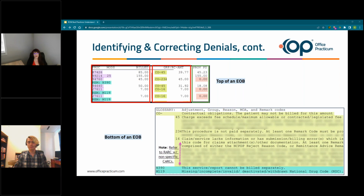As you can see, any of them that say CO45 have both an adjustment and a payment in the payment category. CO45 is a contractual adjustment. This adjustment means that you have been paid the most allowed per your contract with that payer, and the amount they're adjusting off is in excess and nothing else is owed. This code is usually going to come with the payment, so we don't normally pay too much attention to it because we were paid as expected. It's the other ones you have to pay a little bit more attention to.